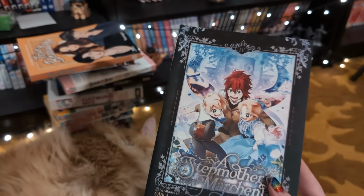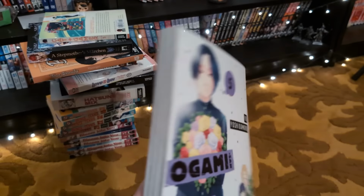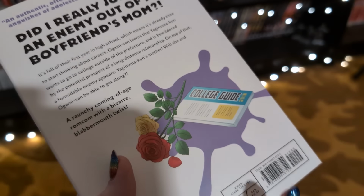Next we have Ogami-san Can't Keep It In Volume 5. I've said a few times, I have really enjoyed the series, way more than I expected. It's also not very long. I think it's complete, only a few more volumes after this. Can't wait to see where it goes. I hope it's cute, but keeping some of its debauchery. And that has an amazing purple. That is one of my favourite shades of purple.